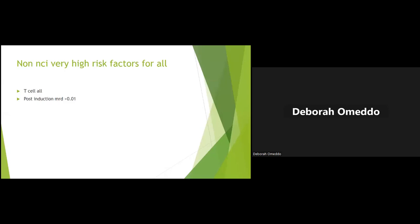Then if the child has T-cell ALL, they are also very high risk. And if after the first month of treatment, that is the first month of induction for ALL, you do the bone marrow and check for the minimal residual disease and find that the minimal residual disease is more than 0.01, then that means that it's a very high risk and that child can easily relapse. And so you have to give a lot of chemotherapy. You have to use the high risk protocols where you give more chemotherapy that is much stronger because there's a higher risk of recurrence. Next slide, please.